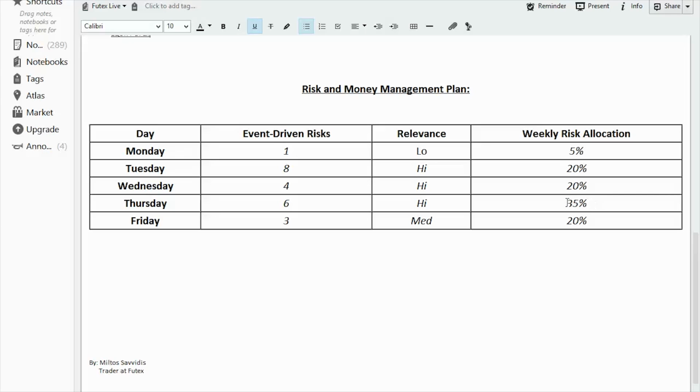So even though I put 35% here, 30 of that 35% is probably going to be just on the Fed alone, so that one hour of trade. So do bear this in mind. This is how I'm splitting up my risk and money management. And then Friday, I'm looking at about 20%. I would have put a bit more on Thursday, but like I said, I do like to trade the flows on Friday. So do bear that in mind. For anyone trading these events, it's really quite important to pay attention to the next day.